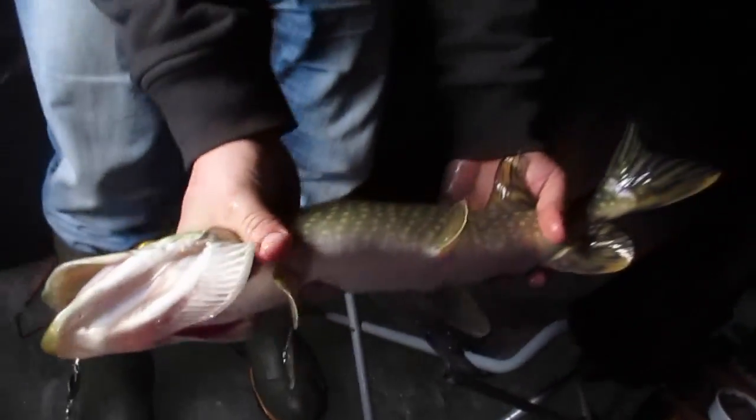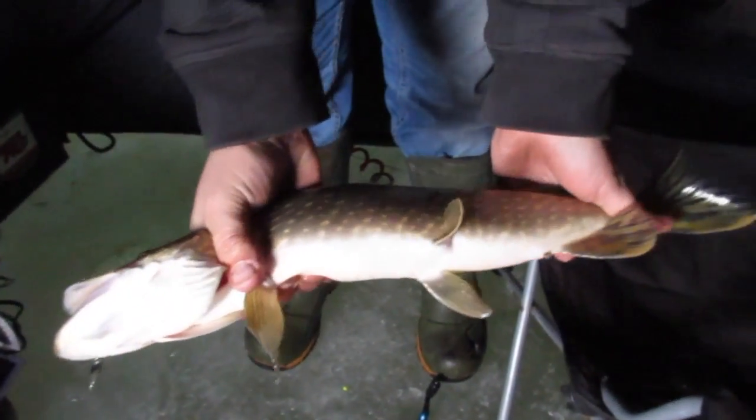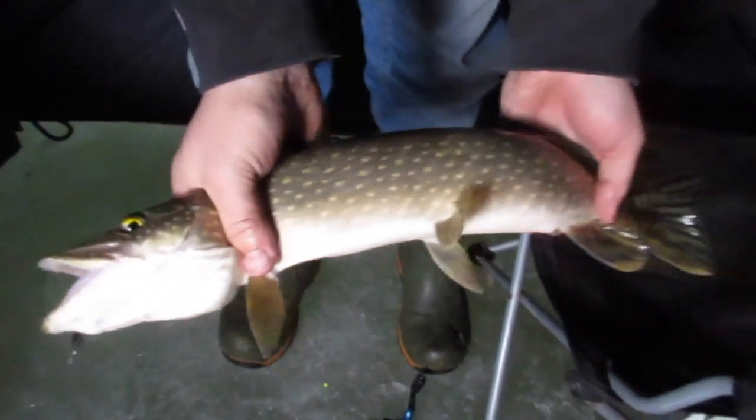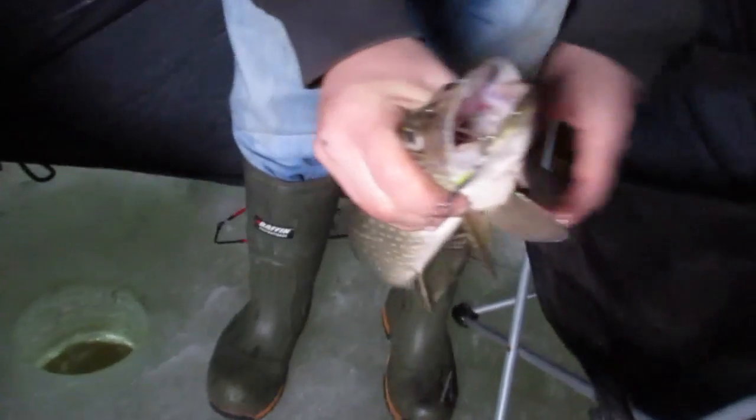There was perch coming in on the camera, so I put my little wee hook on. I believe it's a Swedish pimple, is what they call it. And I thought, well, I'll use that for these perch, and bang. Northern pike, he just come in real aggressive. He hit it, knocked my bait off, come back, and he hit it a second time.